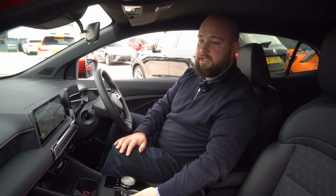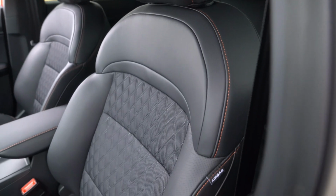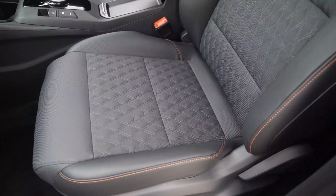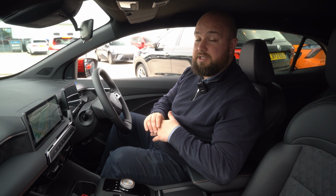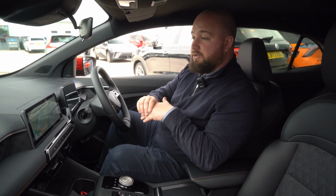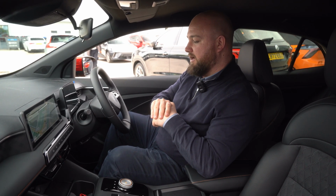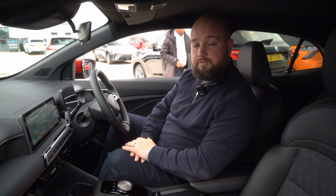Lovely materials on the inside, half leather, heated seats, heated steering wheel. It's a really, really nice place to be for a little super mini that costs around £20,000. And that's a similar sort of money to a standard petrol Vauxhall Corsa, a car of that sort of size. Cheapest car in its class, excellent miles per gallon. And I think if you come and have a look, you'll be really impressed.